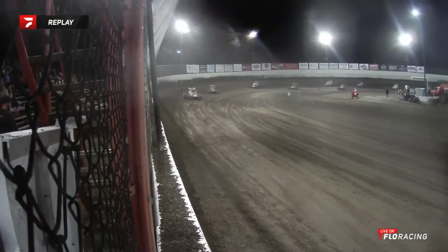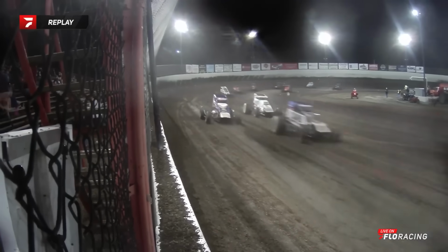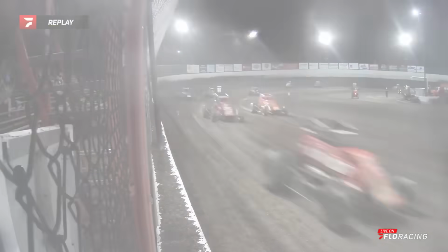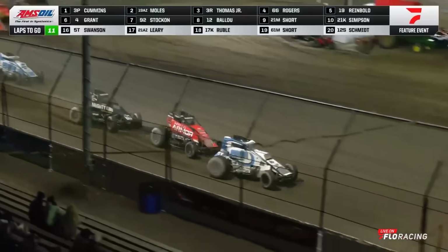Yeah, it looks like we have another angle here. This is the speed shot looking down the front straightaway, and you're able to get a little bit better look at the cars kind of meeting in the middle there. Cummins. Pass the DOS Energy start can. We're back after it.